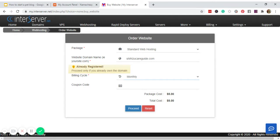Okay. Next, for the bill cycle, like I said, I'm no longer eligible for the promotion since I already have an account with them. So here are my options. I can choose monthly, which means I will be billed $5 per month for standard web hosting. I can choose 3 months, and then moving forward, if I stay longer, 6 months up to 36 months, these are the types of discounts that I will get.